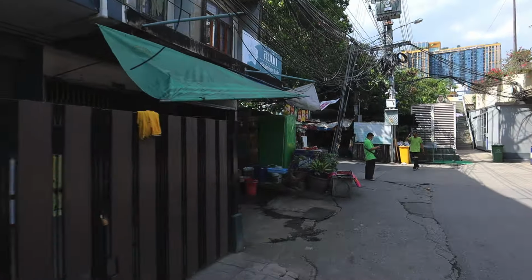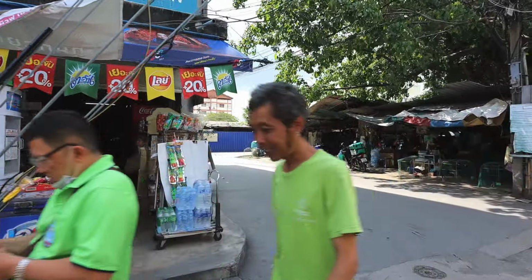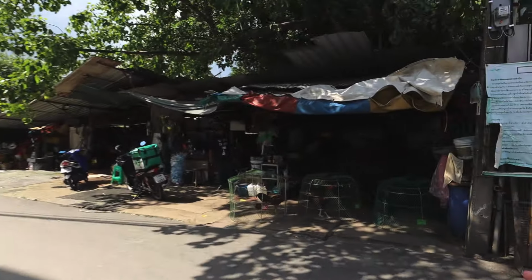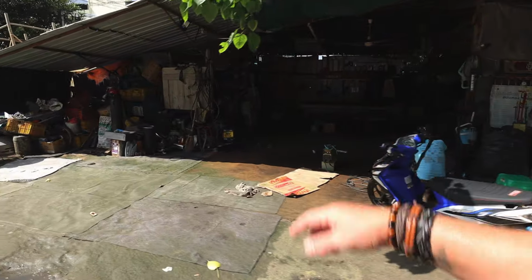I mean, you'll find a lot of little restaurants along the khlong because everybody gets off the boats and then wants to eat. So then they have all these little markets and food spots. Got your fighting chicken. You got a pool table in there too.